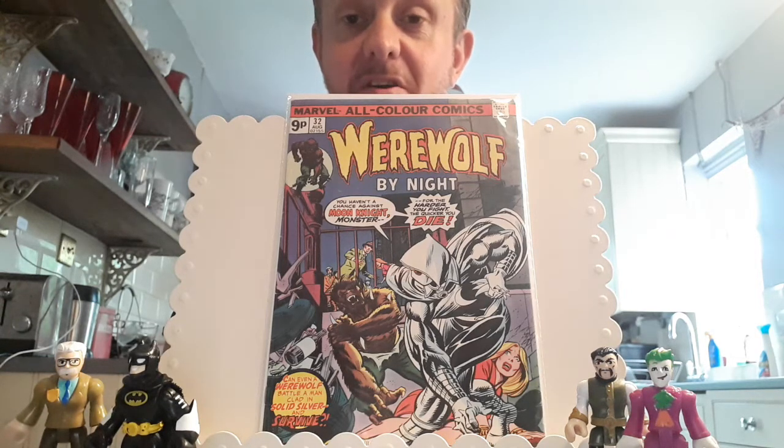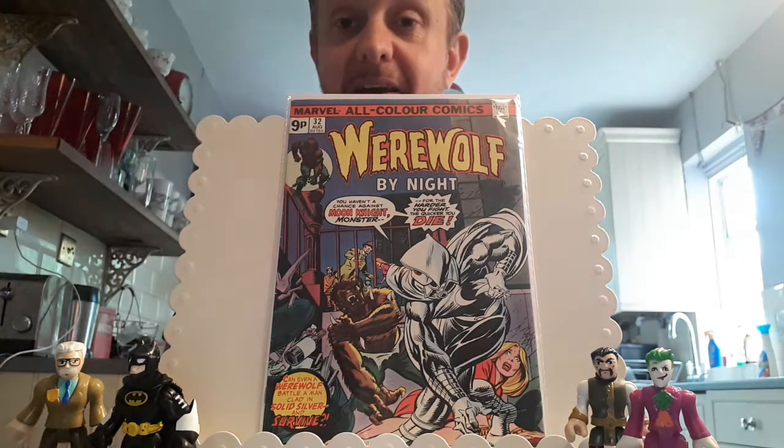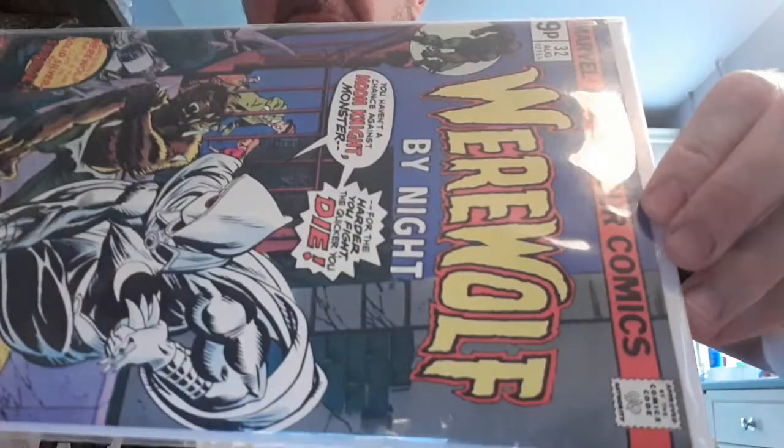I've seen copies go. I saw a copy sell at a recent Comic-Con for £70, but that was ratty. And I was almost going to buy it. But it was just falling off its staples, basically. This is minty. Can I just show you?